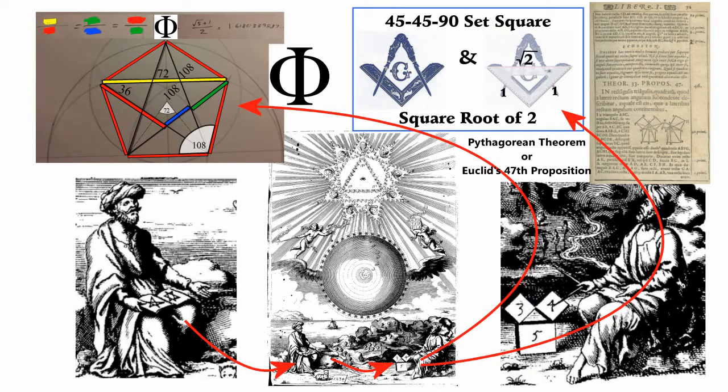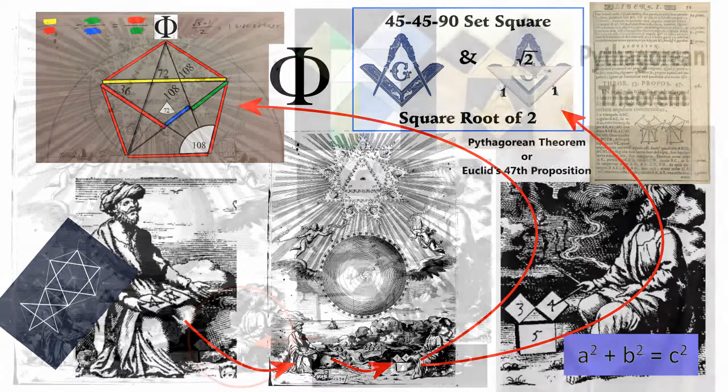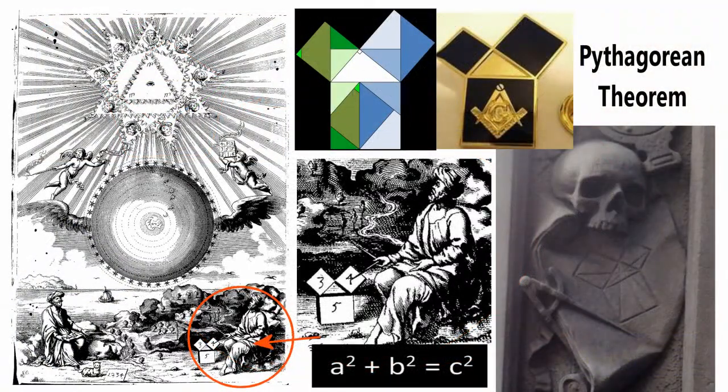We're also getting the Pythagorean triangle, and from all the compass and square, we get the square root of 2. Earlier I mentioned the vesica and the square root of 3, and Euclid's 47th, which is the Pythagorean theorem, a squared plus b squared equals c squared, is also one of the rituals as one moves up to a Freemason-like level. I think it's Master Mason. I'm not a Mason, so I'm not sure.